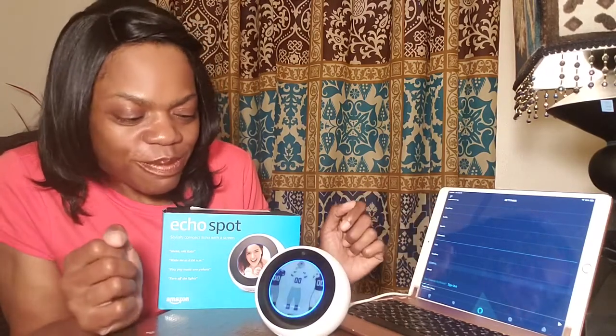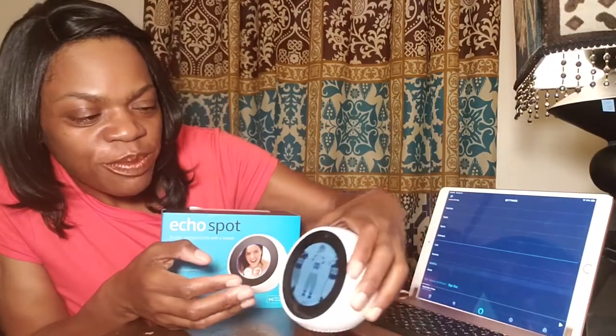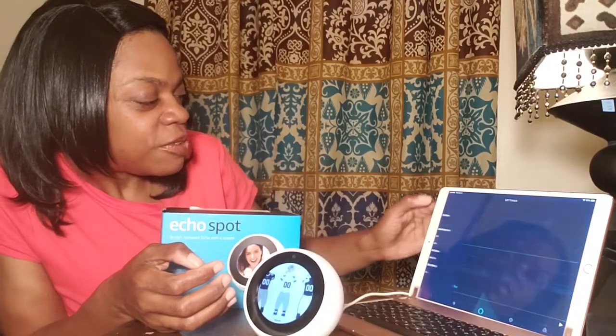Now, not that I'm saying I'm a Cowboys fan, but I just picked something at random. And there she is, y'all. She's showing a picture of a Cowboys uniform. There she is, right there. This girl is tight. I love Alexa.